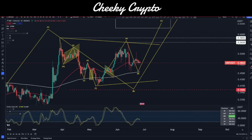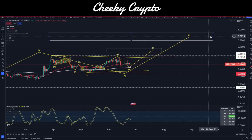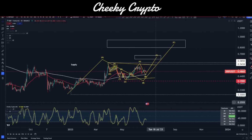If we take a look at it from this chart and this standpoint, you can see that we did target out the 62 to 67 cent range, and that's a part of a much bigger play as we head out towards the 79 to 93 cent range. So all in all, we're looking pretty strong on XRP, and it's just a case of being patient, letting some of the structures play out, and seeing where things go from there.